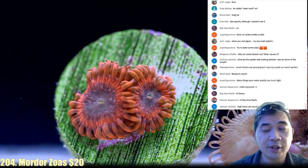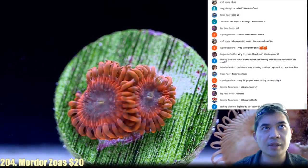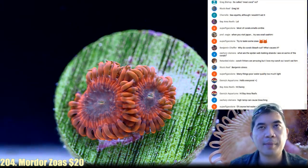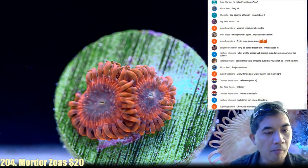And what causes bleaching? Yeah, too much light. Anything that's going to kill zooxanthellae can do it. For example, certain chemicals like zinc and stuff like that are toxic. So any number of things could.